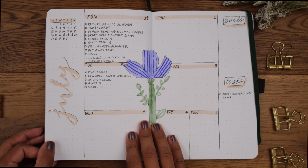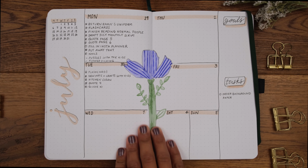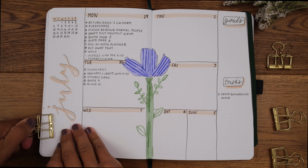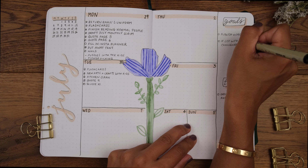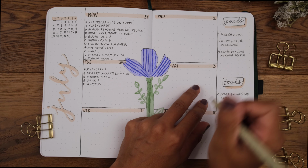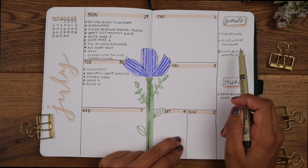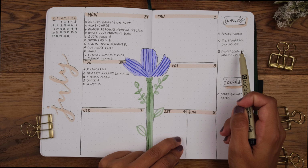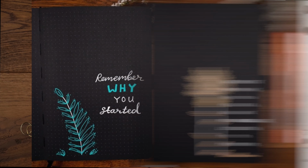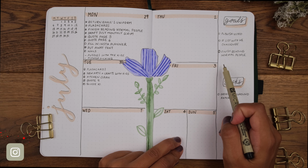And finally, I have my weekly spread. I've already started using it for the last couple of days in June, but I'll fill out my goals for the week. So my goals for this week are publish this video, participate in the List With Me challenge on Instagram, which is drawing up and posting 20 quotes that make me happy. So I'll be doing that in my blackout journal and posting the quotes every day on Instagram. I've already started, as you can see. And finish reading the book Normal People.